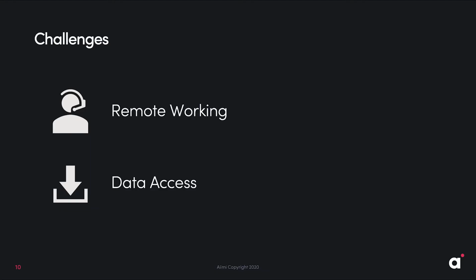So obviously the big elephant in the room, remote working. How do you actually make something which traditionally you would be all sat around a tent together with a big table, post-it notes, drawing pictures, sketches, make that work remotely? And specifically with a data hack, how do you actually get the data to people in a timely manner, especially when it can be quite large?